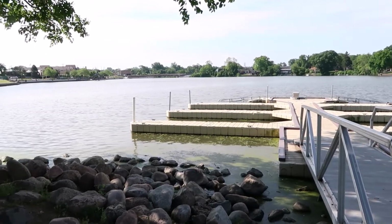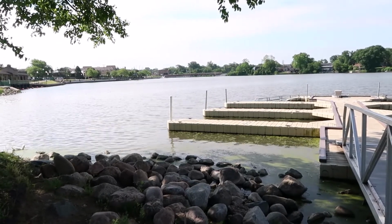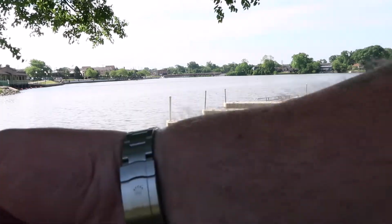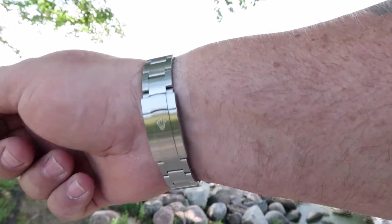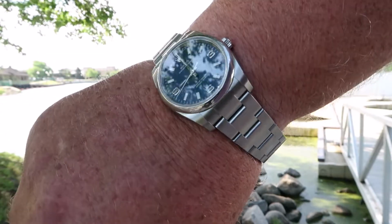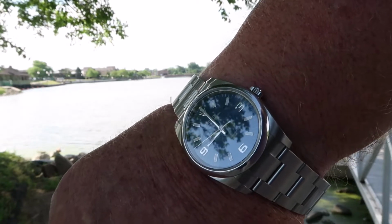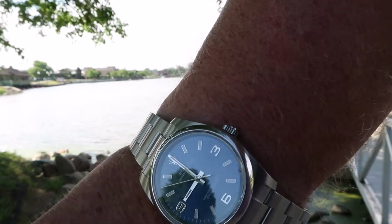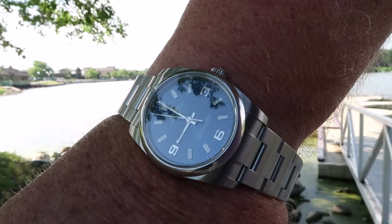So I thought I would come down here again and get a little view of water, because it's nice. And I really like this little Oyster Perpetual that I got. I actually thought it was an Air King, and I was pleasantly surprised. This Oyster Perpetual 114200. Same model number as the Air King, but it's the Oyster Perpetual.